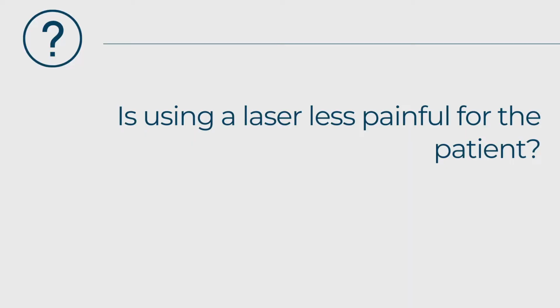Just to be clear for the layman, like myself, with using the laser, is it less painful for the patient? I'll let Tom tell a little bit about that. He's got a lot of expertise in the technology of the laser. I do too, but I know.